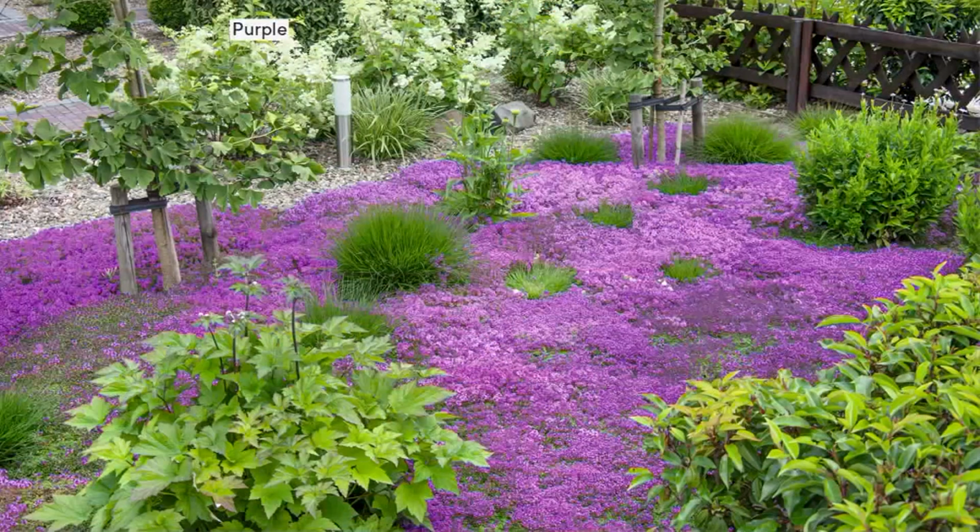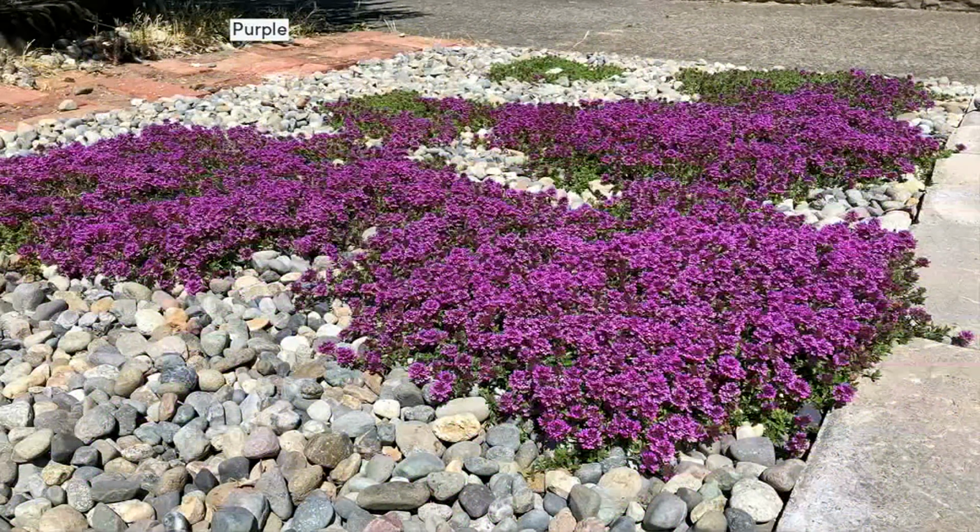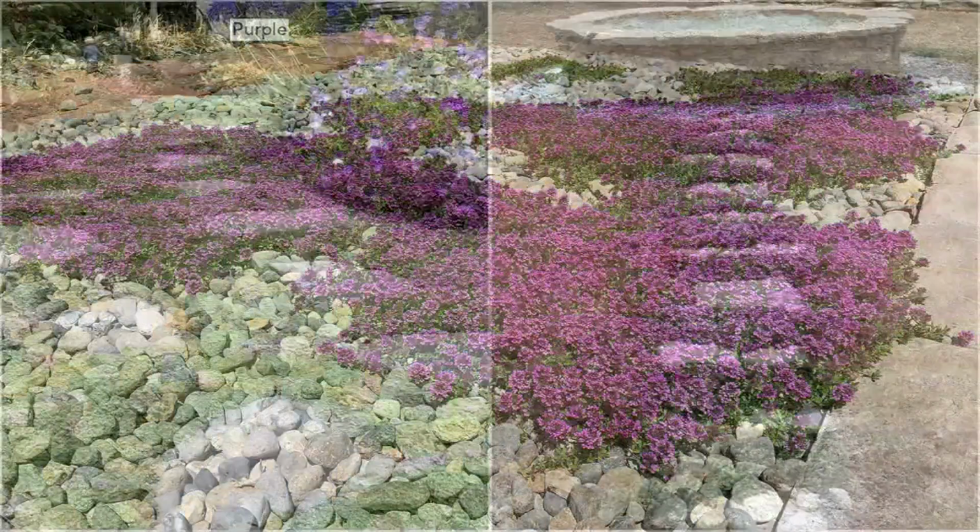Look at this beautiful sea of purple. If that was mulch, folks, you wouldn't spend $50 to go to Longwood Gardens and see mulch in the bed, but you would go to see this. And your garden can look like this. Here we just planted a few among the stones, but that could be 100% flowering thyme ground cover in a matter of years.